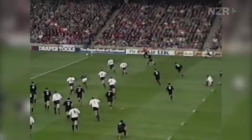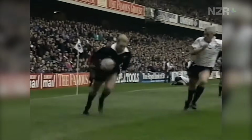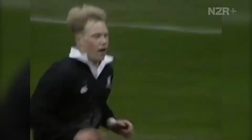They call him Goldie, the golden boy. Opportunity, flicks a good pass away to Wilson. Wilson clear, gets past Jordan, and a brilliant try for Jeff Wilson. It came out of nothing. And another try on debut to Jeff Wilson.